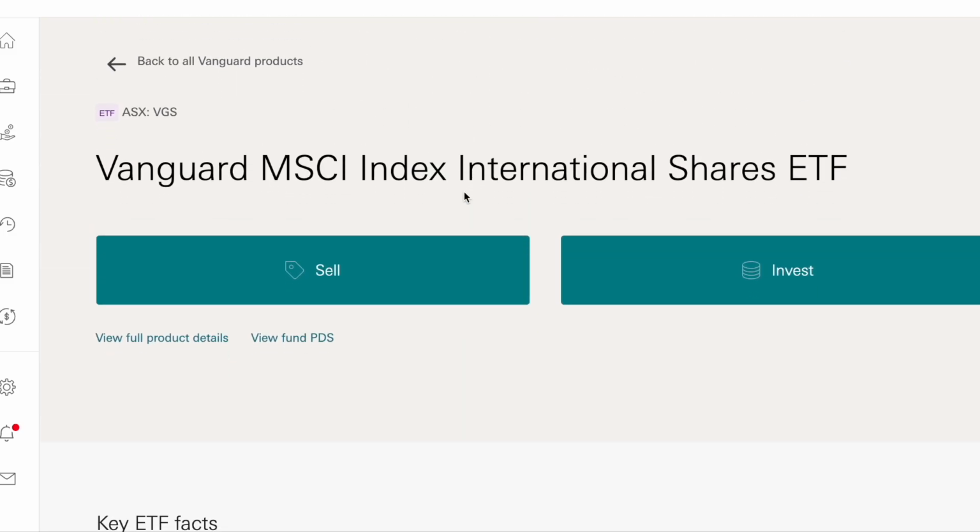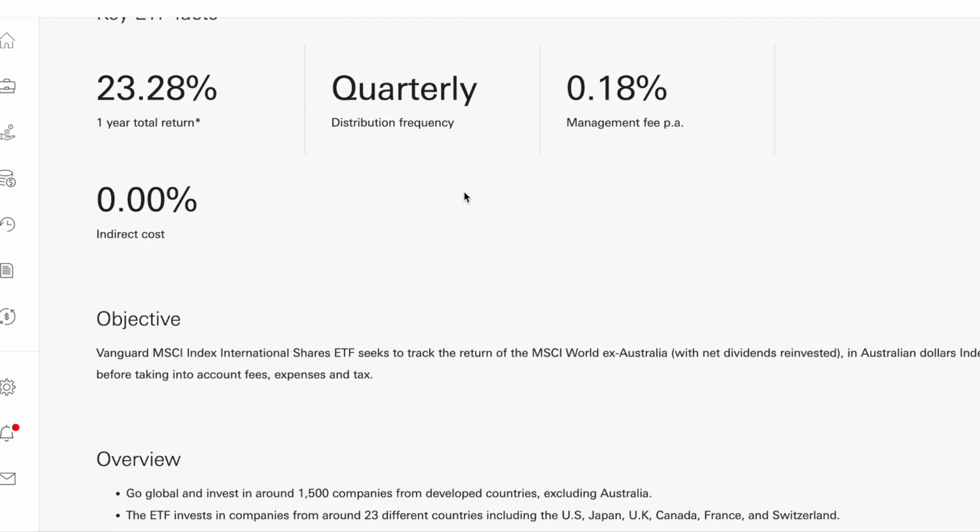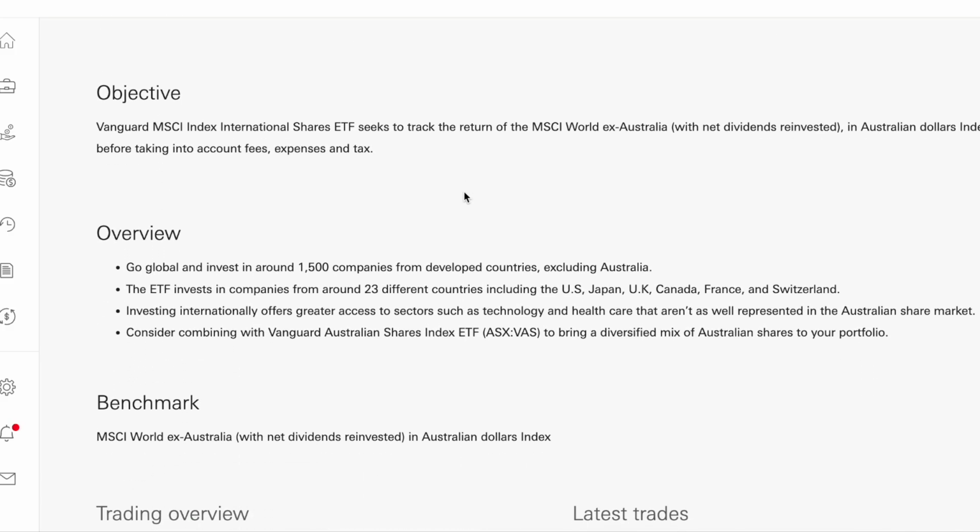And that's one of the reasons why I'm aiming to grow this position, which is my Vanguard International Shares ETF. This has a much bigger global outlook. You can see it still had a great return this year, 23%, and like my other position, it does quarterly distributions. But what this looks in as is 1,500 companies from developed countries excluding Australia worldwide, so US, Japan, UK, Canada, France, Switzerland, to name a few.